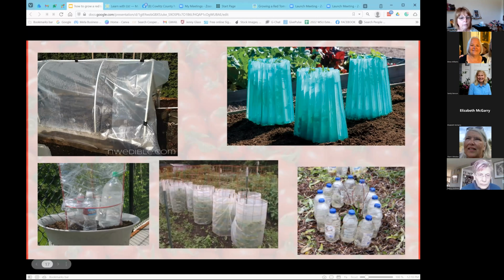And here's their warming solution here. This is row cover fabric around their tomatoes in this case. And here they've created a little wall of warmth around their little plant.